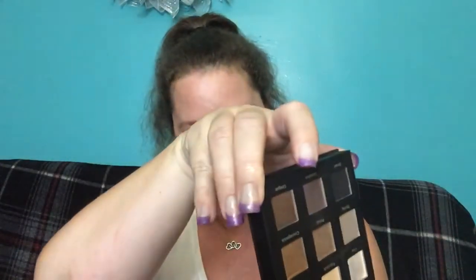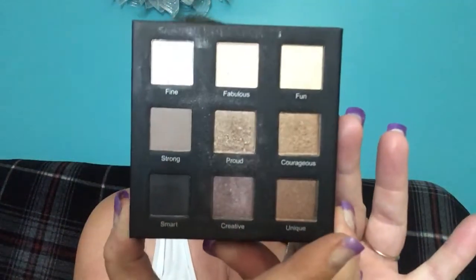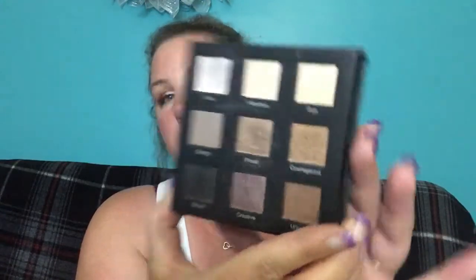All right, one I'm getting rid of is the Real Her, Be Your Own Kind of Beauty. It is my color palette, however, they blend so well that you can't tell the difference between the colors. It basically all turns into one color, which for me is not what I'm about. I just don't reach for it, so I'm going to get rid of it so that I can put other things in my collection.